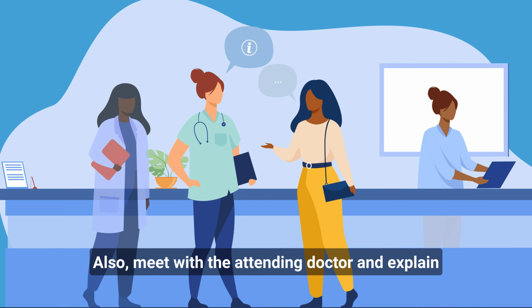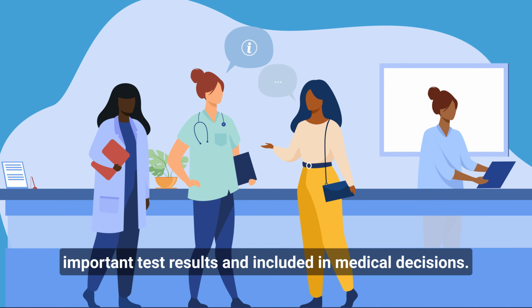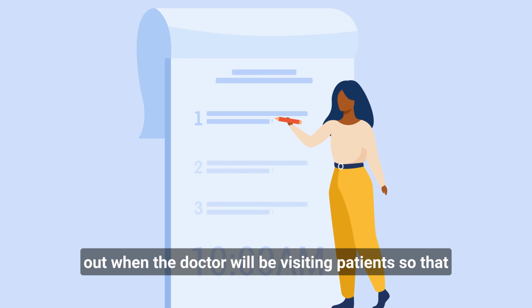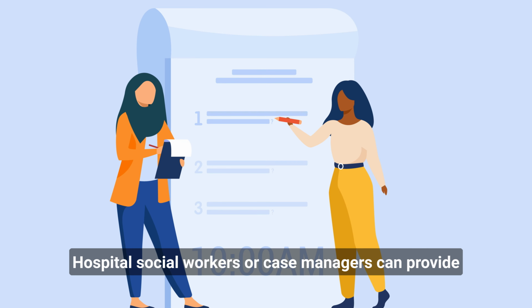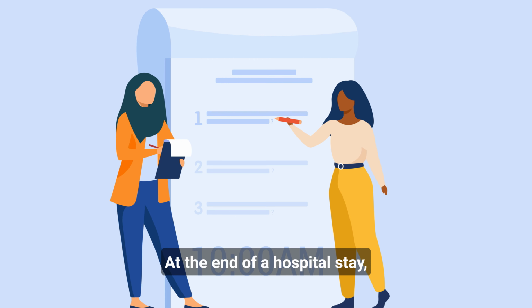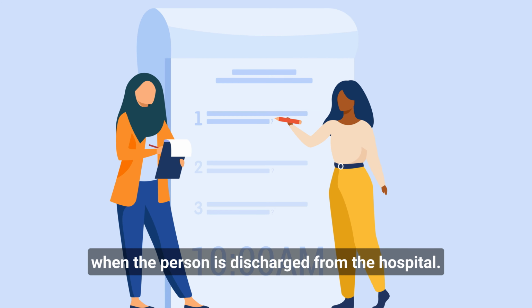Also, meet with the attending doctor and explain that you want to be kept informed of important test results and included in medical decisions. You should keep a running list of questions and find out when the doctor will be visiting patients so that you can be there to get your questions answered. Hospital social workers or case managers can provide information on coordinating care and local caregiving resources. At the end of a hospital stay, they often help with creating a plan for when the person is discharged from the hospital.